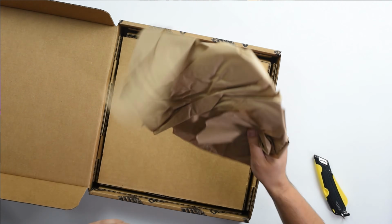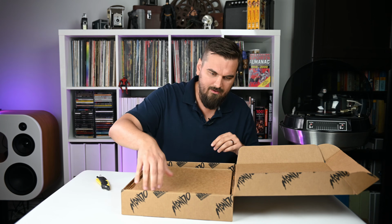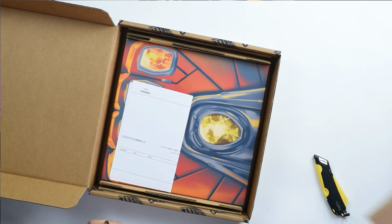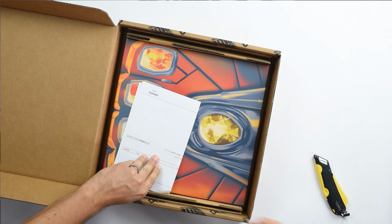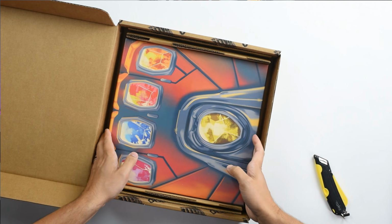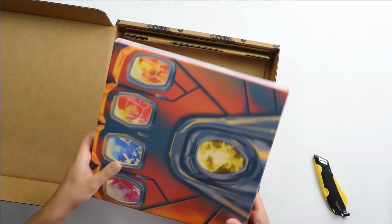Okay, so a little bit of padding, cardboard layer, invoice, and there we are. Oh, wow. All right.